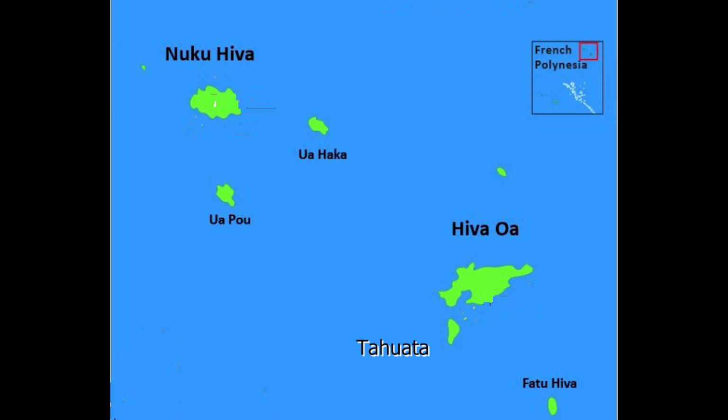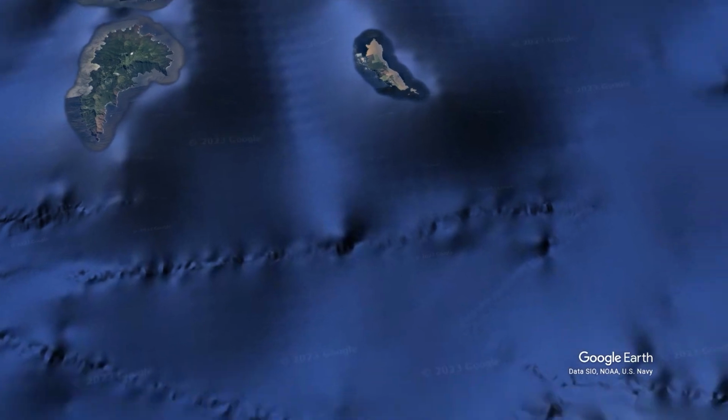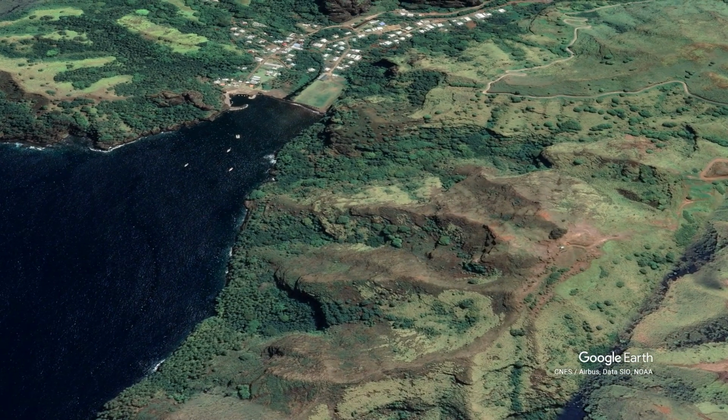After some time here, I really wanted to see the island of Fatu Hiva, reputed to be the most beautiful island in the Marquesas. And so with an acceptable weather window, we took on the upwind sail from Tahuata to Fatu Hiva.